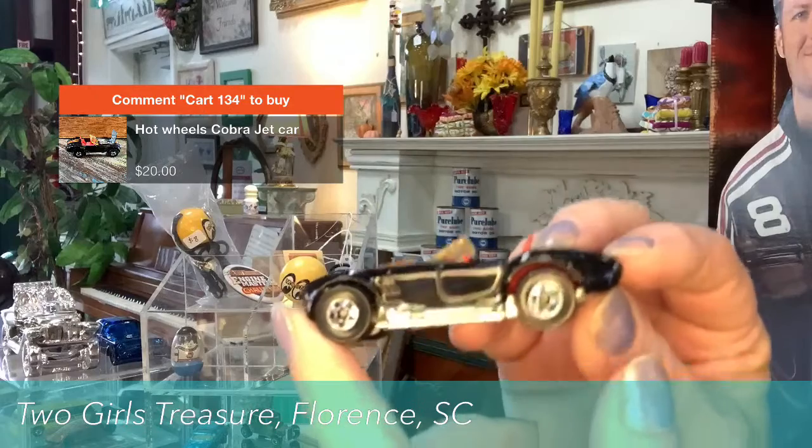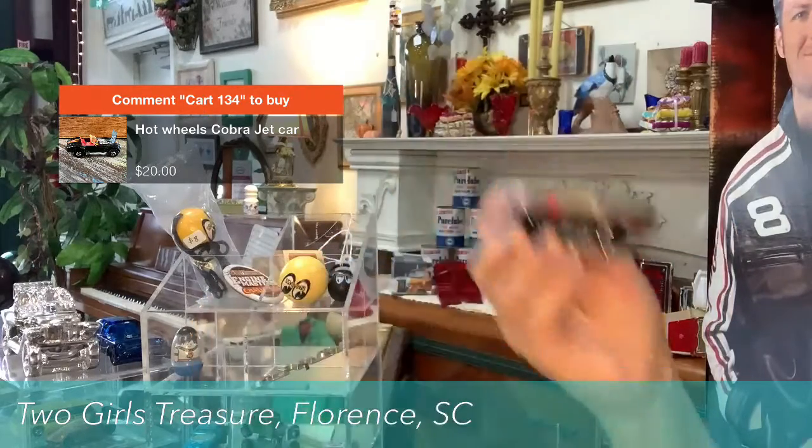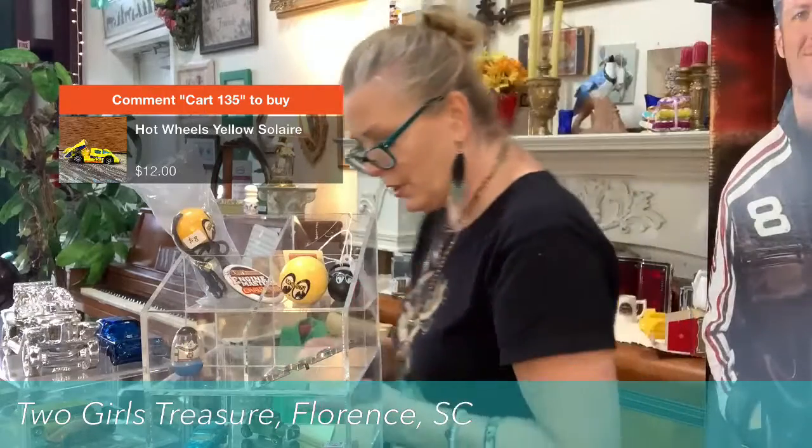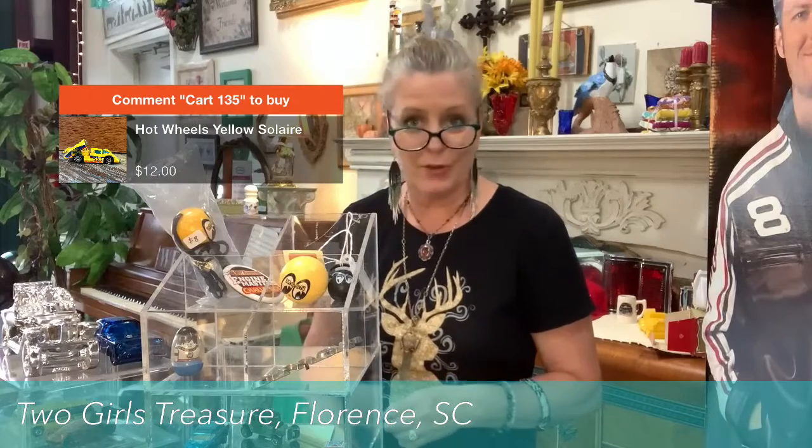Hot Wheels. I can't buy the real one, but I can sure buy that Hot Wheels. Look at that. $20, cart number 134. We've got a lot to go through yet, so don't go away.